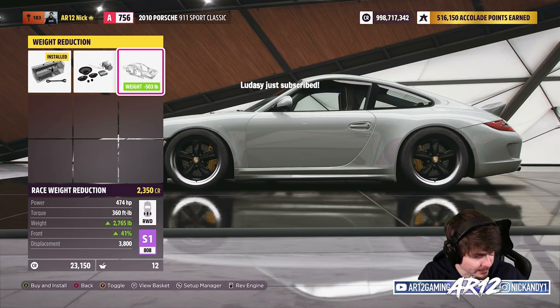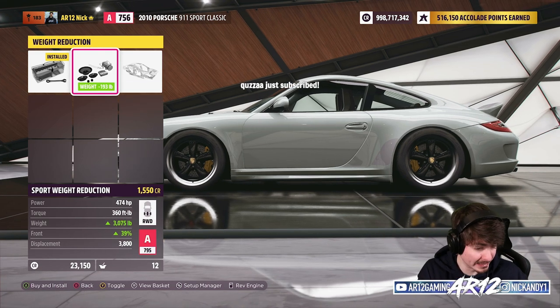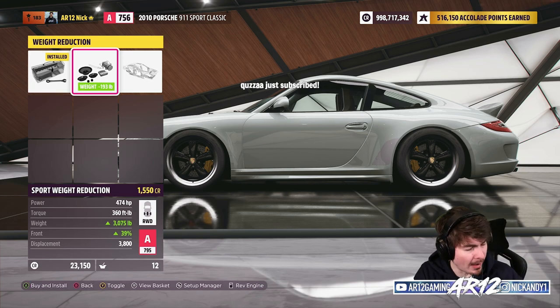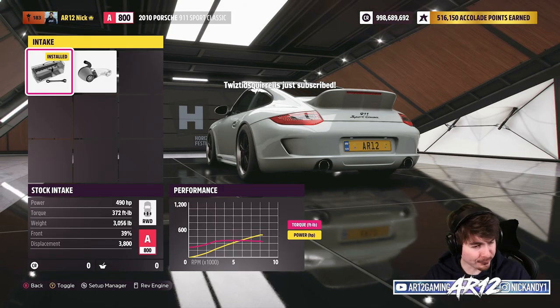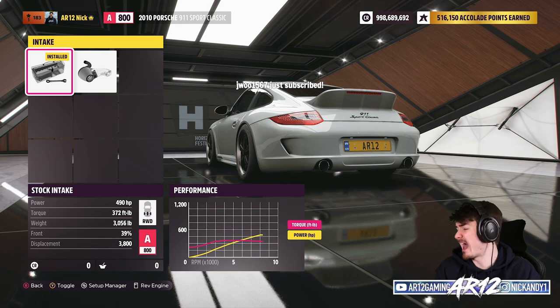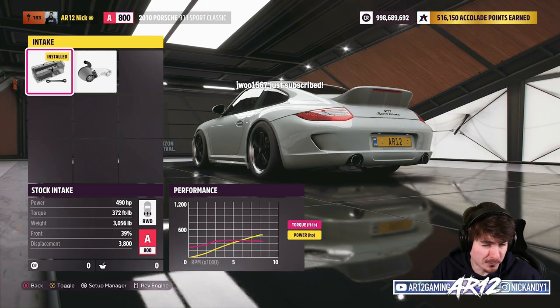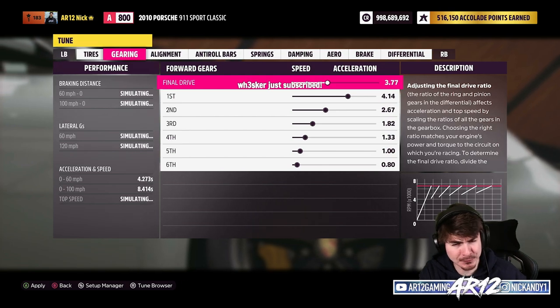We can also get some weight reduction on here, actually. We can bring it down to 2,700 pounds, which is actually really good. You know what, though? I think I'm going to go for some sport weight reduction on this thing and then just get a little bit of horsepower on it. After all of our upgrades, we've got nearly 500 horsepower. We weigh 3,000 pounds exactly, and we've got nicer, grippier tires and better suspension to hopefully make us go around the corners.